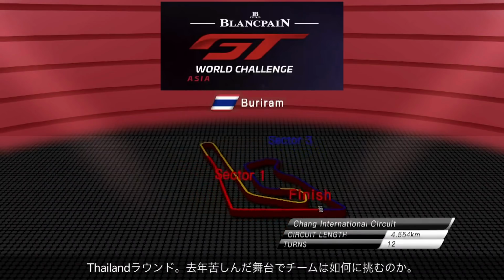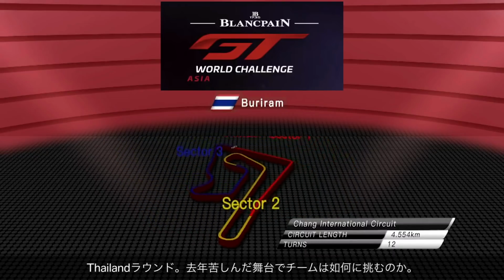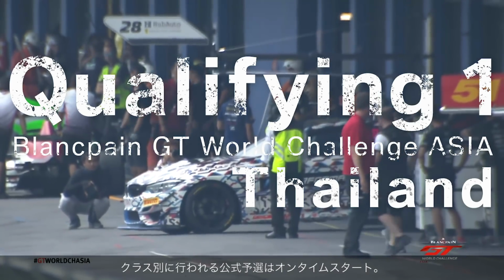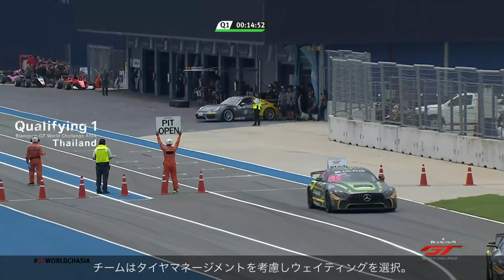Very tricky first corner, then that wonderful run. Sector 2 starts with the turn 3 hairpin, lots of overtaking. Then it starts twisting around the lakes, and you get to the most technical sector, the third sector, that completes 3 different ponds.